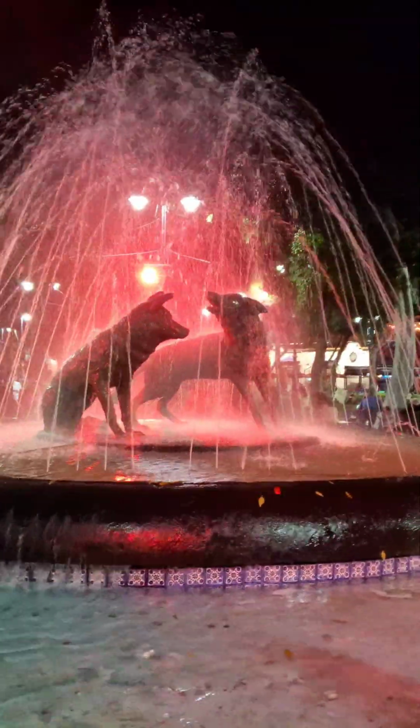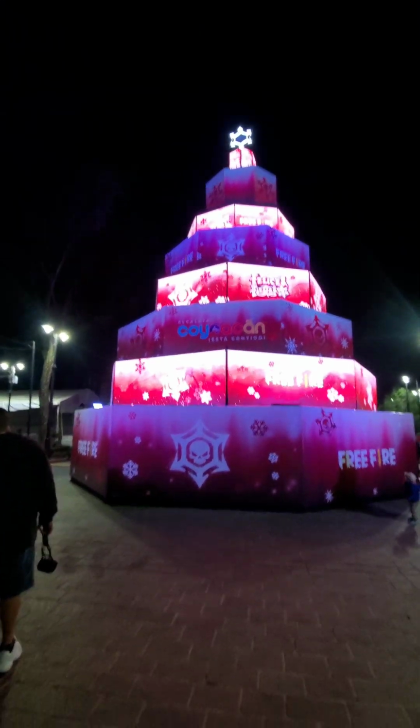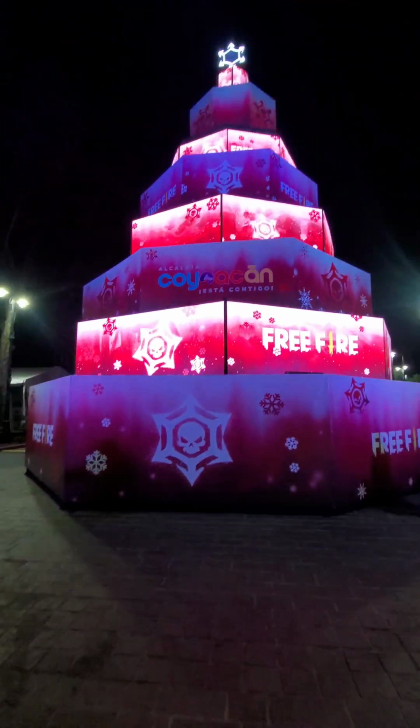We're here in Teotihuacan, which means coyotes. Look at this place. Merry Christmas! Merry Christmas! Here's the Christmas tree. There's a skull in the center of the Christmas tree.